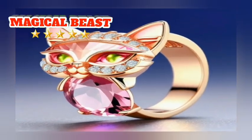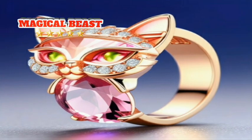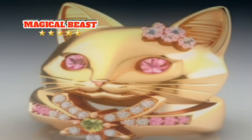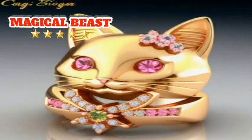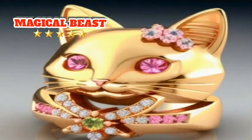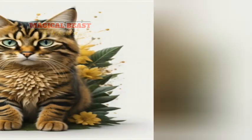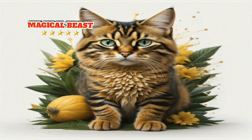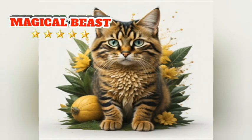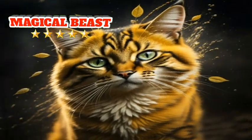There is another very interesting aspect about cats' eyes, namely their ability to communicate nonverbally. Cats use their eyes to communicate with other cats and also with humans. For example, a cat looking directly into the eyes of another cat or human can be seen as a sign of challenge or aggression. Meanwhile, avoiding eye contact can be seen as a sign of submission or fear.